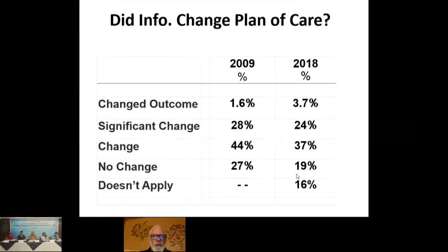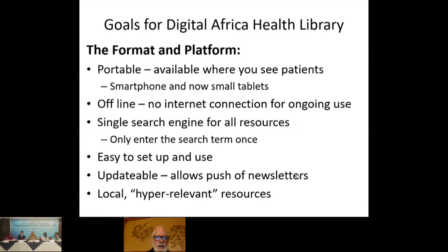So the goals from the original study in 2009 for the Digital African Health Library were to create a platform that was portable, where you could bring the information to the point of care. We felt that the internet connections in large buildings, especially if they're reinforced concrete, interrupted internet signals and made that unreliable, so we wanted the resource to be offline.